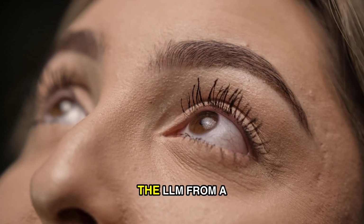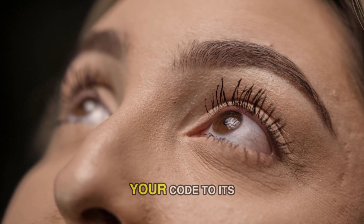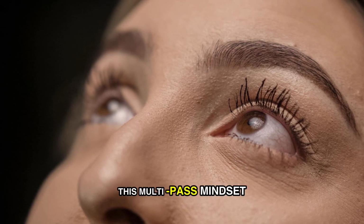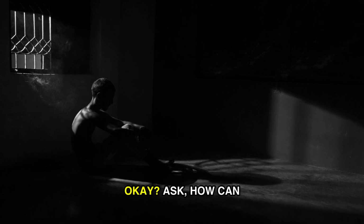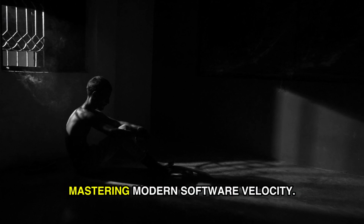This chain transforms the LLM from a rubber stamp into an intellectual sparring partner, pushing your code to its absolute limits. Start applying this multi-pass mindset to your next project. Stop asking "is it okay?" Ask, "how can this be perfect?" Mastering the prompt chain is mastering modern software velocity. It's the difference between a hobby project and production-grade, enterprise stability.